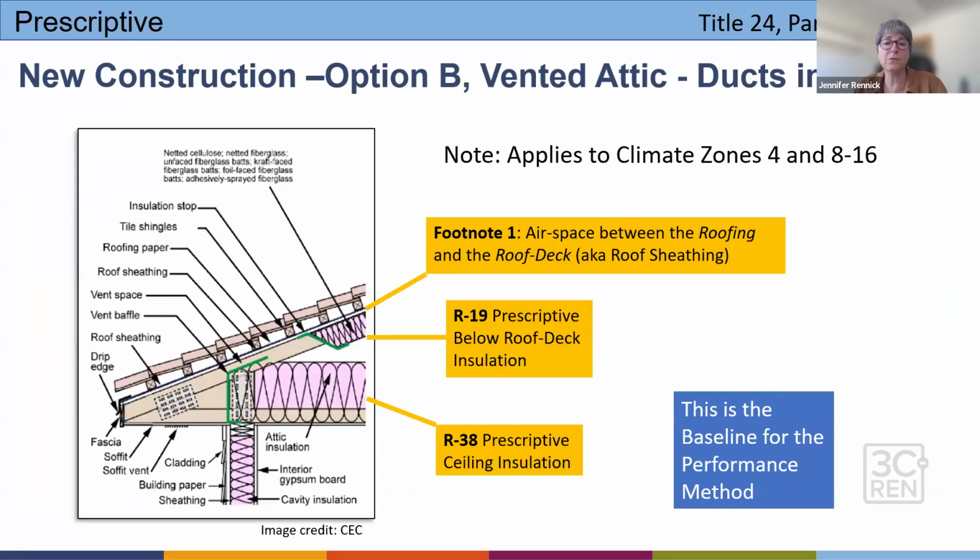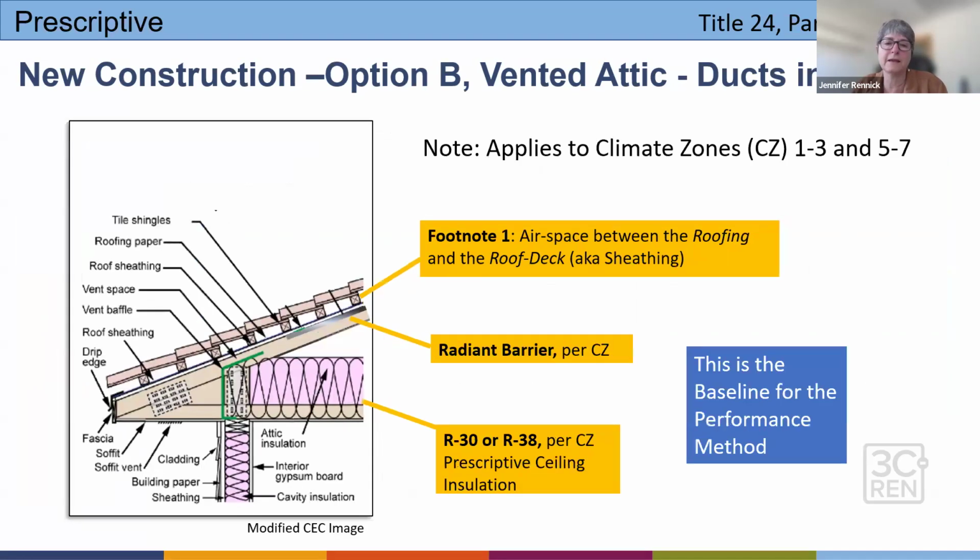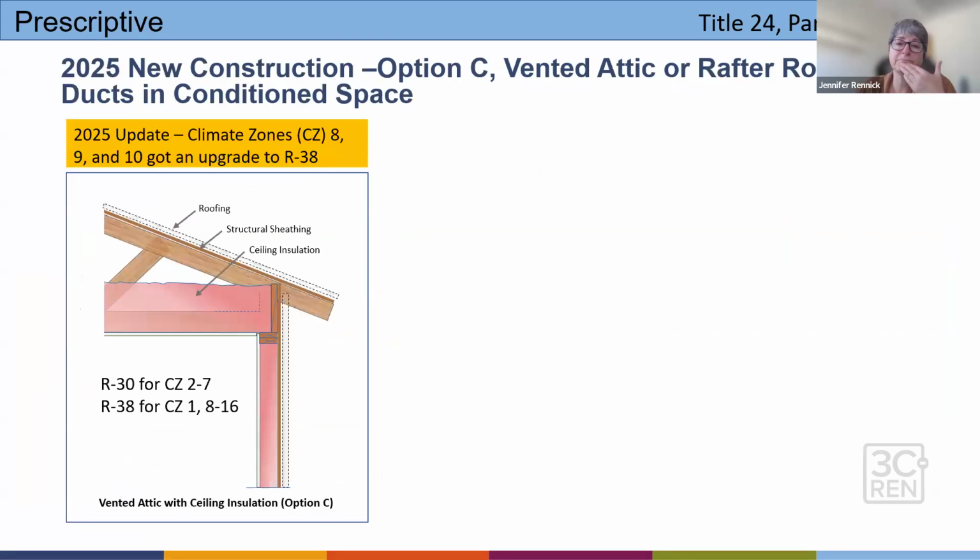And so what that basically looks like is option B says you have to have the insulation right up there at the roof deck, ducts in the attic. And then option C was you could have all your ducts in the conditioned space, and you could do it with the air barrier.